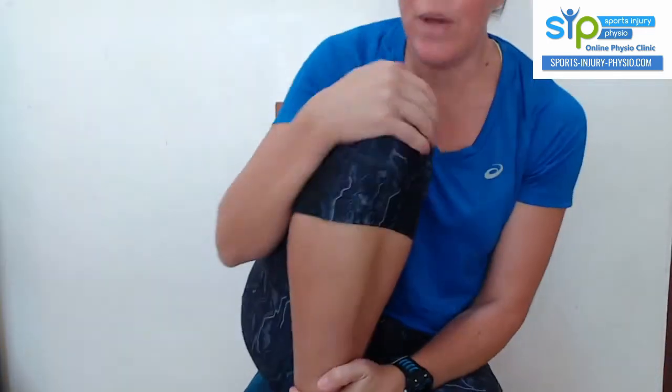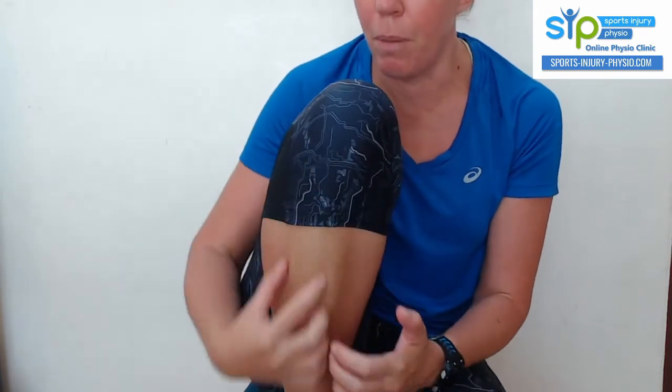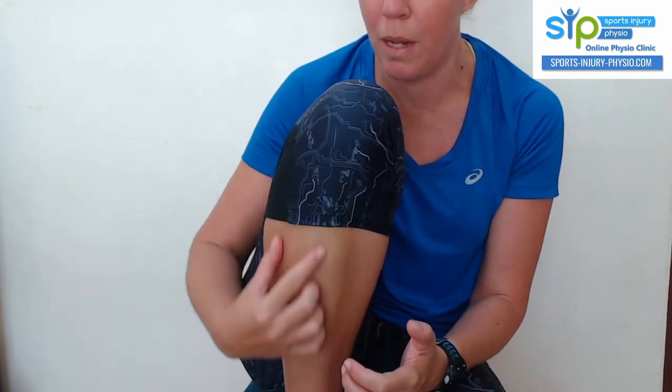So what is anterior compartment syndrome, or chronic exertional lower leg pain? It's when you experience pain and symptoms in this bulky muscle in the front of your shin. So it's not on the shin bone, it's in the muscle itself. Now, this pain, if it's compartment syndrome, only comes on when you exercise. So that sets it apart.